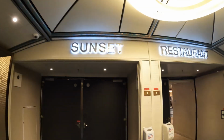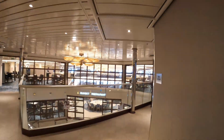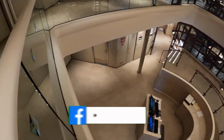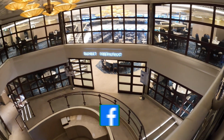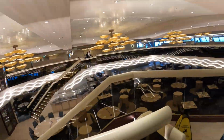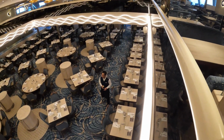Now, moving back down to deck 4, you're going to see that that is the back of the Limelight Lounge there, and it is closed. They don't like people walking in from that direction, so they keep it blocked off. But continuing on to the Sunset Restaurant, this is the aft dining room. Normally you enter on deck 3, not deck 4 as I did, but it is a 2-story dining venue. It is very elegant, and obviously, most nights are casual, but you do have your elegant nights.